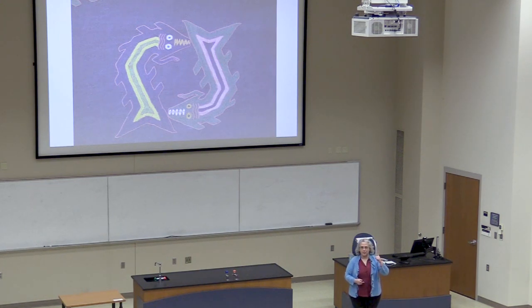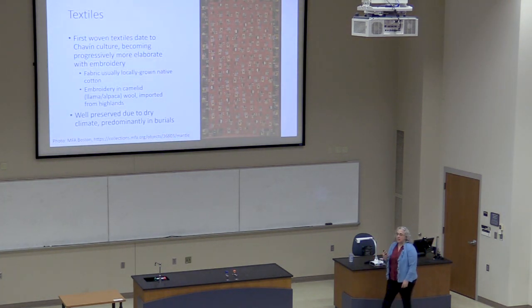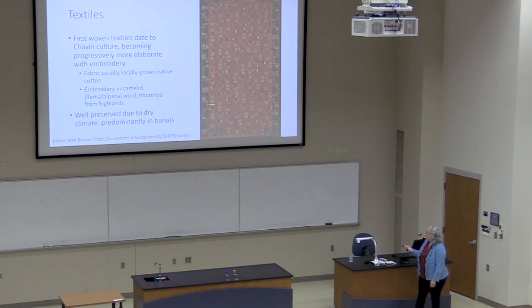And how many are in those bundles? Tens, dozens. So, textiles. The Shabin are sort of given the first credit for these elaborate textiles, and they become more and more elaborate with embroidery. So all of this detail is embroidered. So this is one from the Museum of Fine Arts Boston.